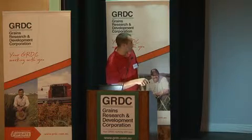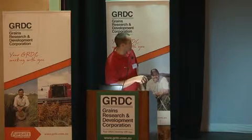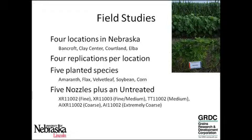Now, the study that we've done, we've got a picture on this top right-hand corner. It's a little tough to see, but what we've done is we've planted 6 different species in rows going across the picture. And we've gone in and sprayed the plots across those planted rows. So you can see the different locations across Nebraska that we've looked at. Each location we had 4 replications. And you can see the species that we looked at. I do want to point out that the soybeans and the corn are non-traited corn and soybean lines, so we don't have Roundup Ready, Liberty Link, or any of those other herbicide resistances in those lines.